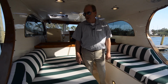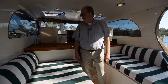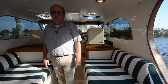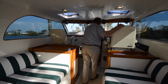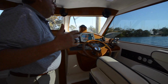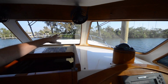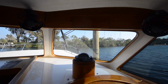All right, welcome aboard. You'll notice there's great seating here for six people, and most of the owners of these boats use them for day cruising and then occasionally camp out on them and sleep for a couple of nights. Up here you'll notice this is the perfect sheltered area for running. I have the ability to open these hatches, but what's really nice here is I have a windshield with windshield wipers, so even on the roughest, nastiest of days, this boat's very safe and very dry inside.